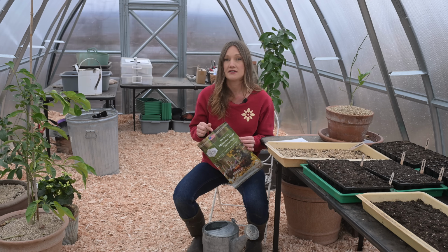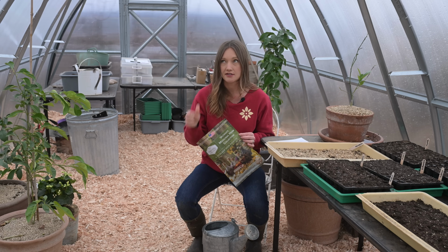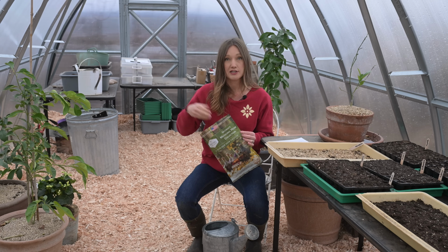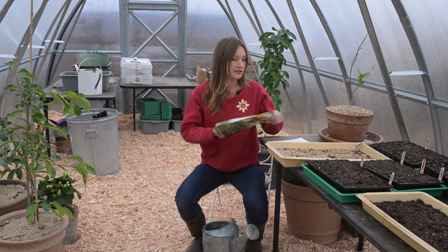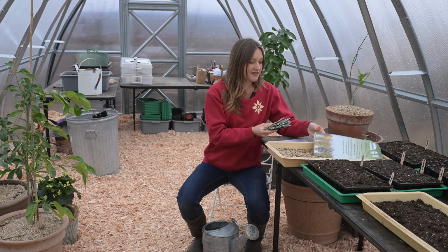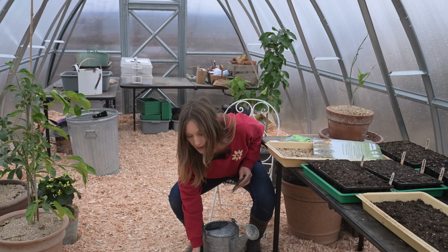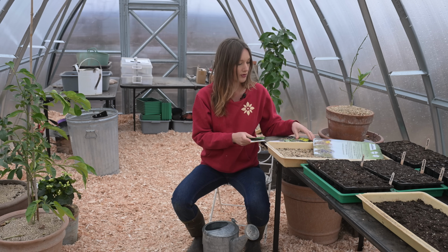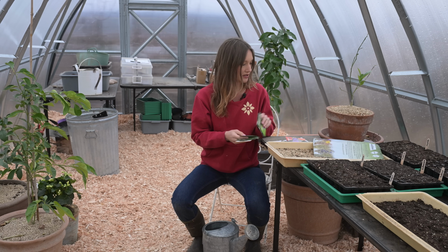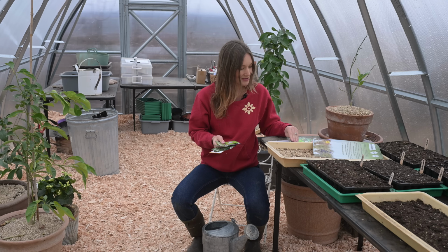The cool thing about these seeds is that they're all heirloom and open pollinated, so you can save seeds from these plants and the seeds will grow true to the parent plant, which you can't do with hybrid seeds. But they've done a really cool job of just putting together really common ones that are easy to grow from seed, like mugwort or peppermint, plantain, marshmallow, sage, marigold, lavender, toothache plant, lemon balm. I mean, there's so much here.